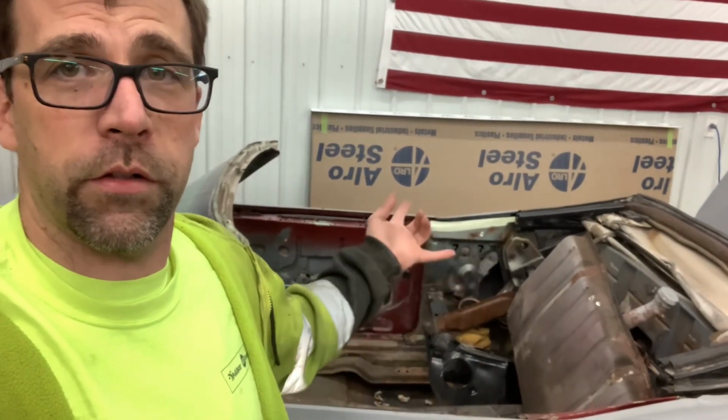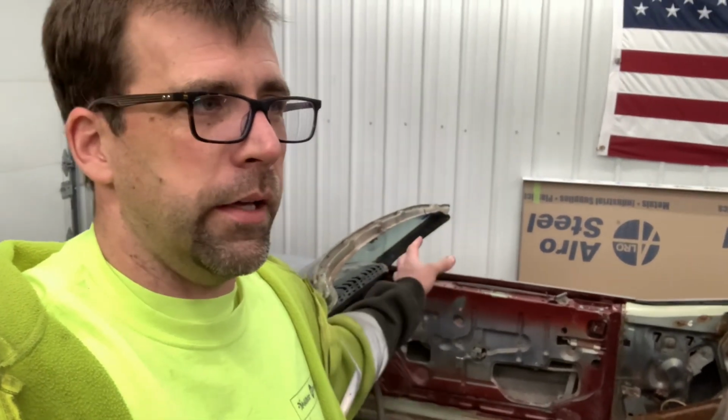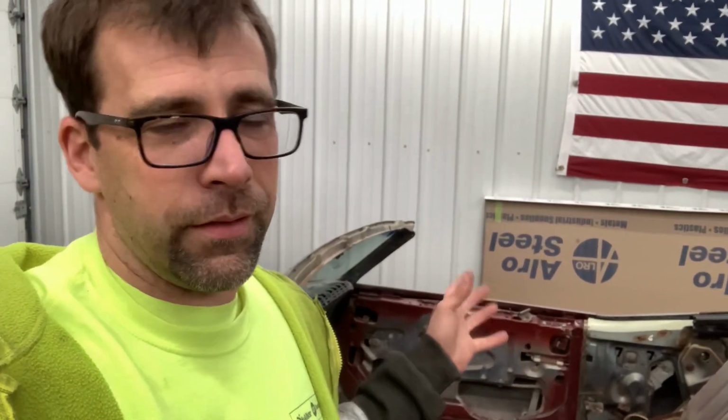So the motor's in there, cylinders in there. So that has that potential. But this thing is going to need a floor pan, rocker panel repair, some kind of an inner rocker panel, I guess, rebuild or fabrication. That's going to be a little tricky, maybe, but it's definitely doable.